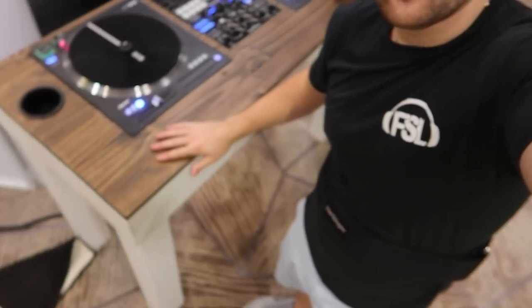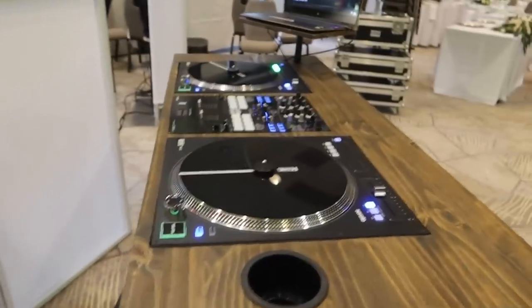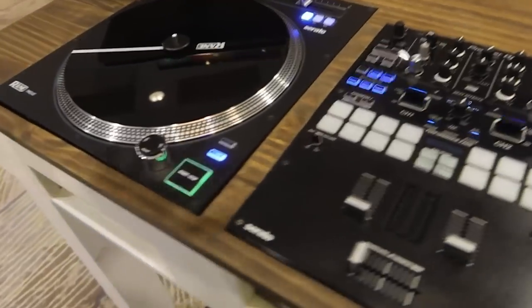It's wonderful. So a lot of you guys always ask me in the comments, where'd you get this booth? I built it. This is a one-off, one-time unit right here. This booth is all custom. I made this thing in the winter of 2019.